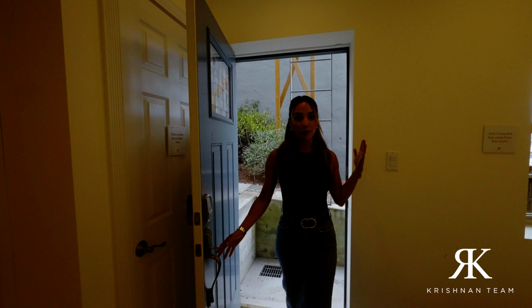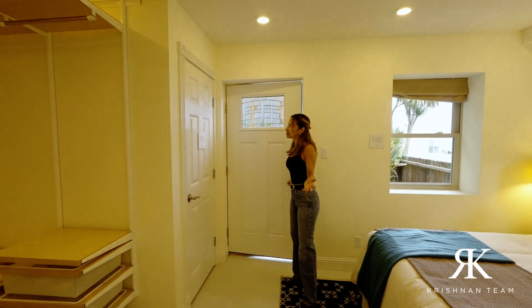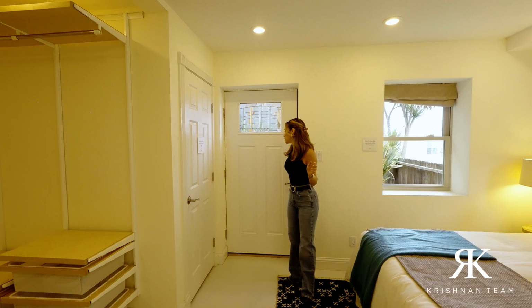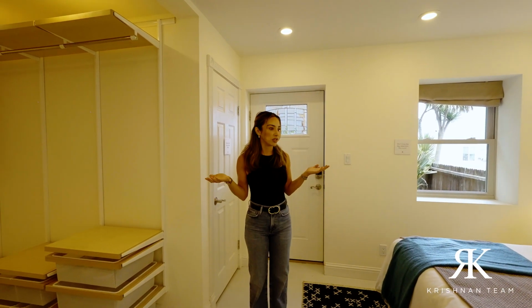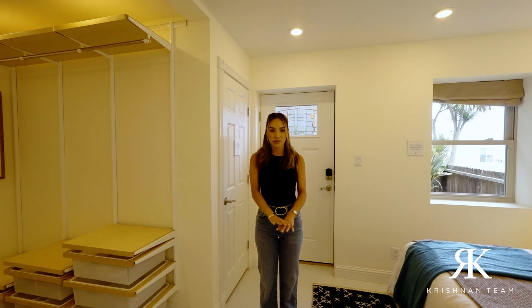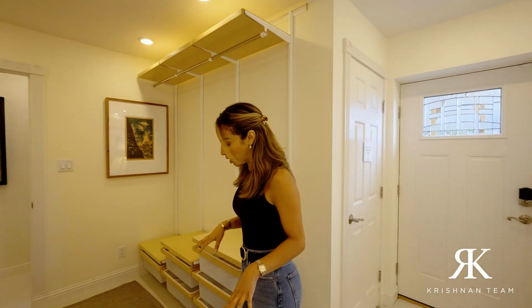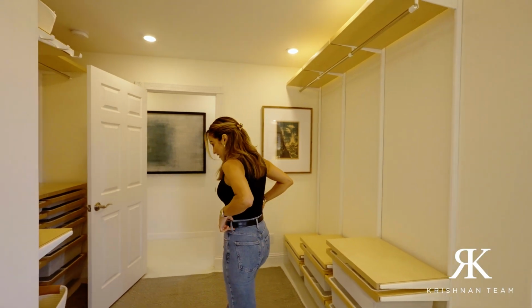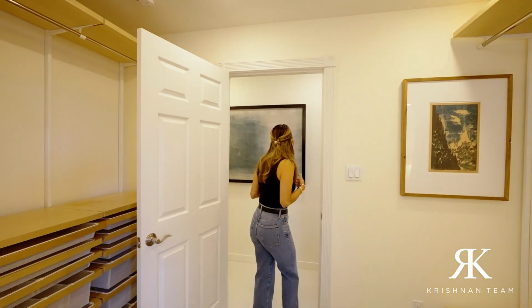You've got amazing views, amazing light, great price per square foot for a renovated unit in this area. There's literally not anything that you would do to move in here. It's truly turnkey. It has radiant heat, which is really nice. That's the heating system that's under the floors.